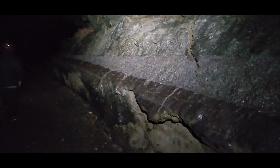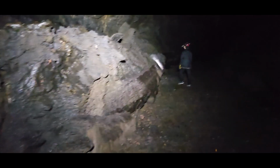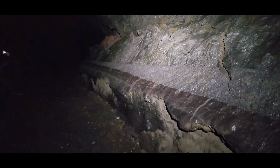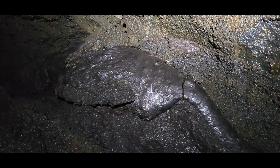This is what's called a lava bench. This is a nice sample of a pahoehoe roll.